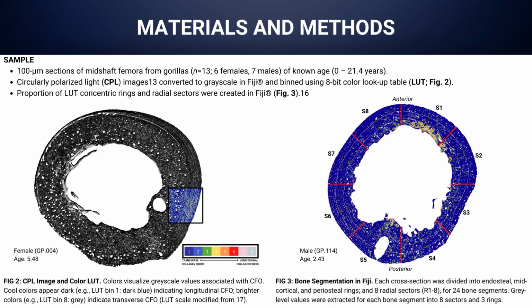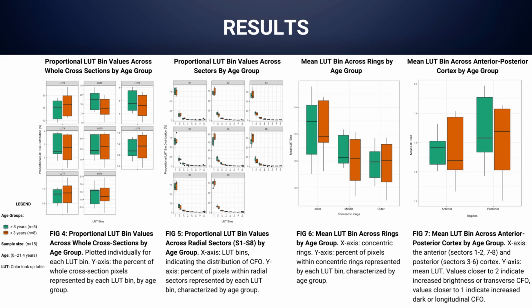Proportional area, represented by LUT bins, was analyzed to test for age differences among whole cross-sections and across concentric rings, radial sectors, and the anterior-posterior cortex within cross-sections. This analysis provides preliminary evidence of regional differences of collagen fiber orientation which may reflect load distribution associated with locomotion.